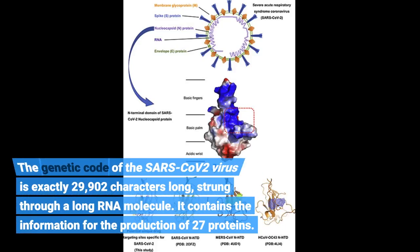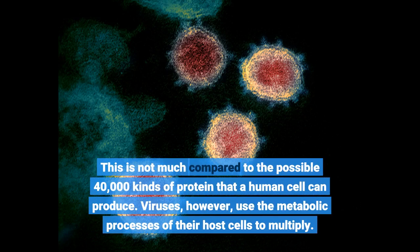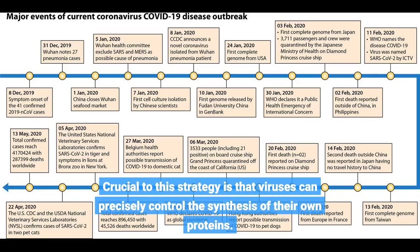The genetic code of the SARS-CoV2 virus is exactly 29,902 characters long, strung through a long RNA molecule. It contains the information for the production of 27 proteins. This is not much compared to the possible 40,000 kinds of protein that a human cell can produce. Viruses, however, use the metabolic processes of their host cells to multiply. Crucial to this strategy is that viruses can precisely control the synthesis of their own proteins.